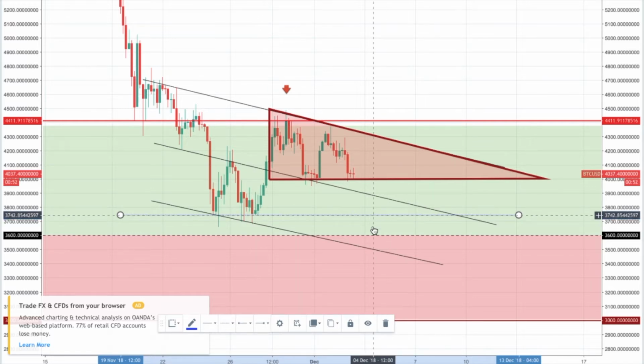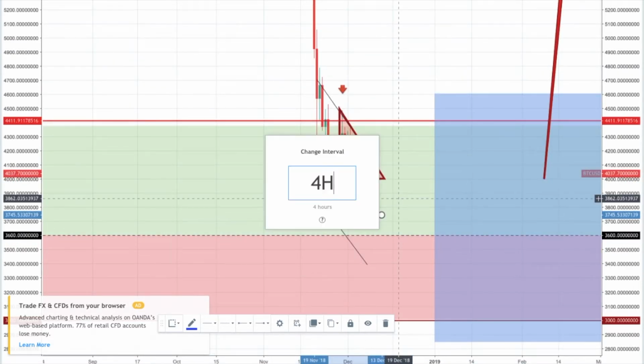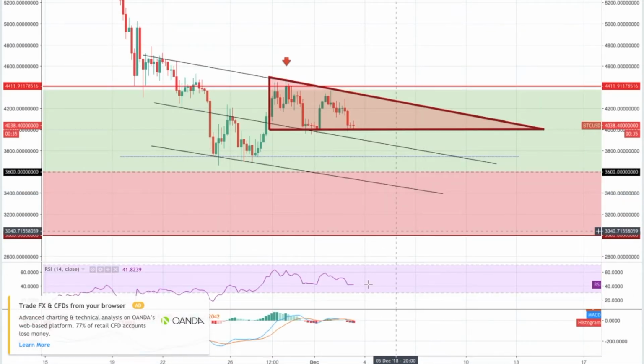Failing that, we could probably fall down, and we may actually end up on this very dangerous but very critical $3,600 level. And basically, if we look at one-day candles, you can see why this would be important. In fact, actually, we'll go back to 4 hours quickly and just have a little look at the RSI and the MACD indicator, just to give you further support of this theory of this descending triangle pattern.